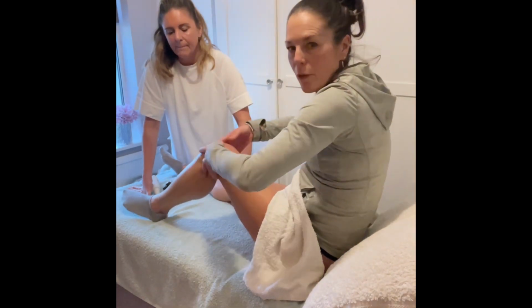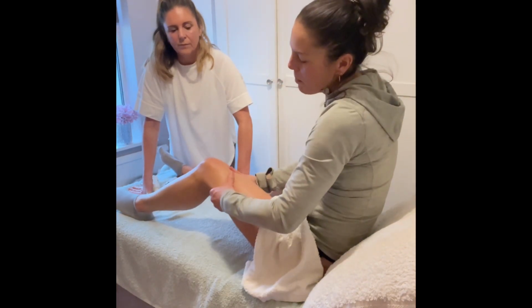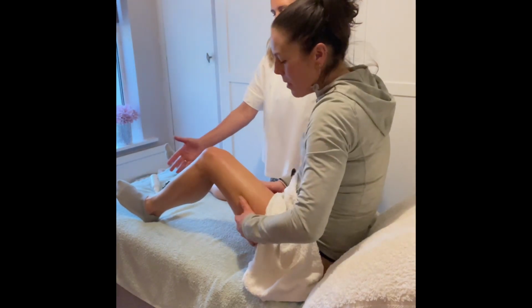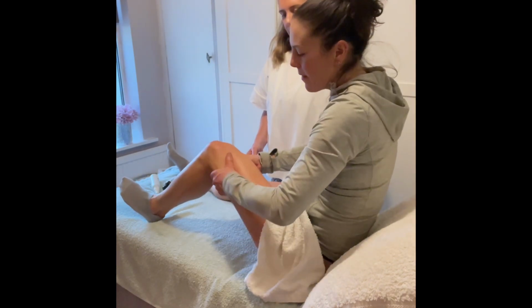So just long strokes, and that feels quite easy to do. That pulling the back of my leg feels nice. And then I'd probably want to go to my hamstring. Yeah, so you're working round the back, and then all the way up the leg. Yeah. And then come back to the knee.